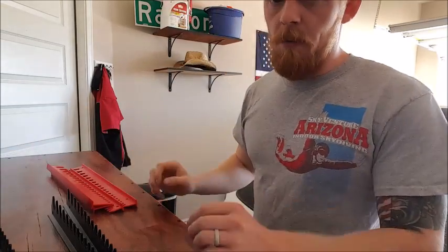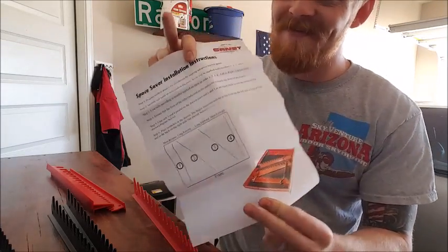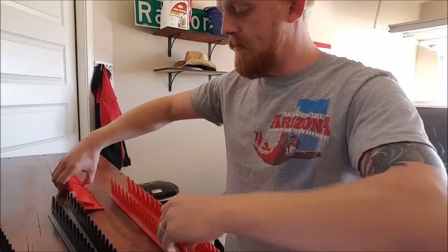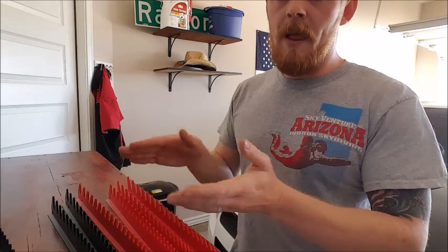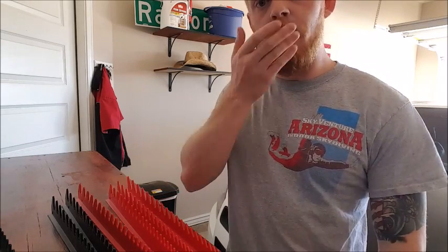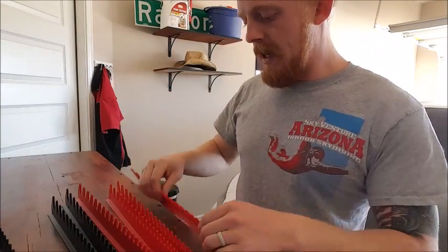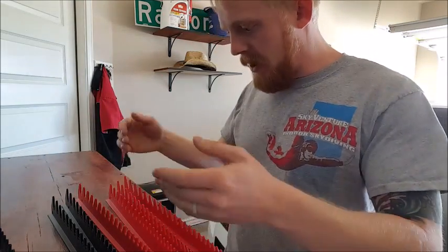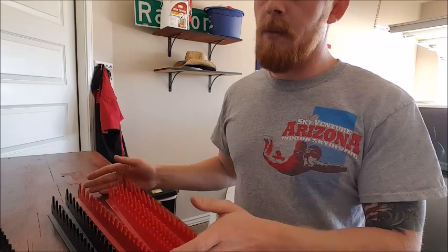Alrighty guys, so I got all of them pulled out. One thing I do want to mention, they both come with instructions. That's always good. You get 4 rails with each, and the teeth face different directions, so when you put them in the drawer, you have some wrenches going like this and some going like this. It's supposed to save a lot of room in your drawer as well. They give you a little diagram of how to set them up, and each one has a number on it. If you can read that, that's a 3. You got 1, 2, 3, and 4, and it shows you how to line the rails up.